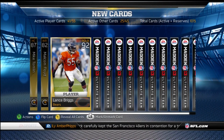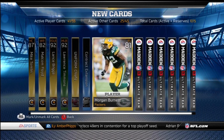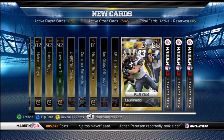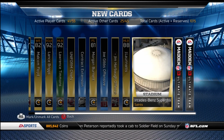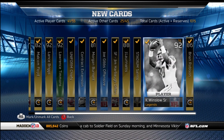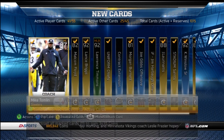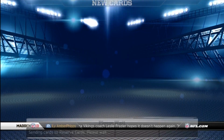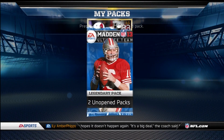What's first? Malcolm Floyd, Lance Briggs, Lawrence Timmons, away contract extension, Morgan Burnett, Joe Gibbs, San Francisco's Jim Harbaugh, James Laurinaitis. I don't know why I said Joe. Okay, so not a very good pack. I'm just gonna discard that card. Contract. That's all the cards I want out of that pack. Send those to reserves. So not a great start to this, but let's hope we can get better.